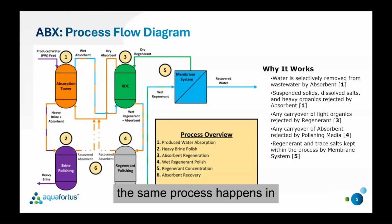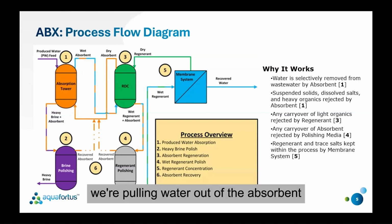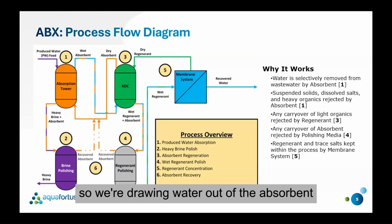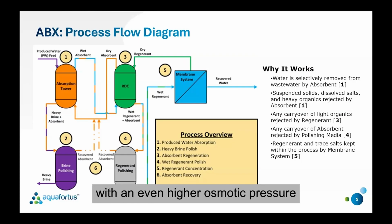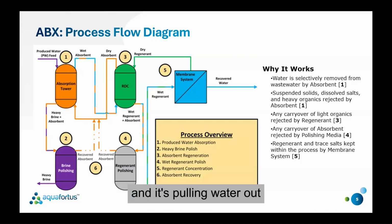The same process happens in number 3 here, the RDC, right? We're pulling water out of the absorbent with the regenerant by liquid-liquid contact. Again, it's an osmotic pressure differential, so we're drawing water out of the absorbent with an even higher osmotic pressure. That concentrated regenerant has a very high osmotic pressure, and it's pulling water out.